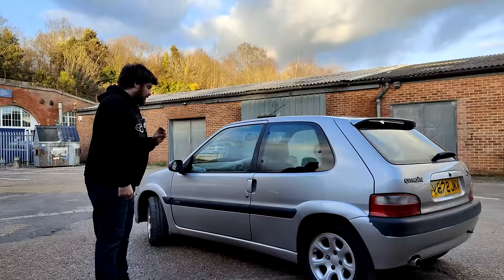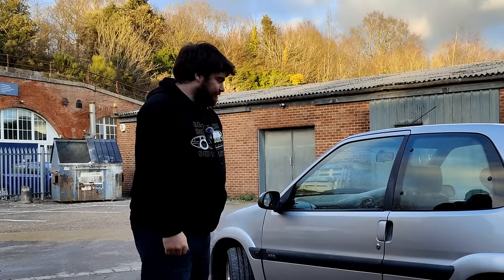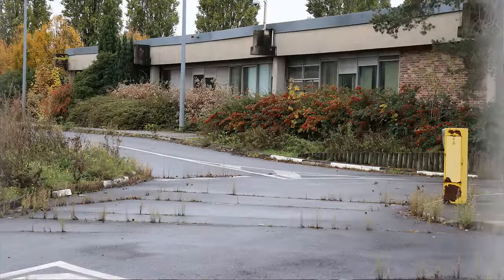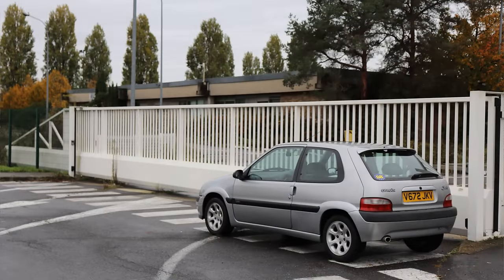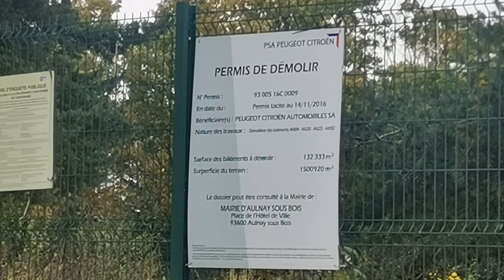It came back going around the Arc de Triomphe. Of all the places it could come back, that was great. That was really helpful, that one. Took it to France, took it back to Aulnay, where it was made. We took it back to the factory site, because the factory is now rubble. But we took it back to the site where it was made. Kind of sad, in a way.